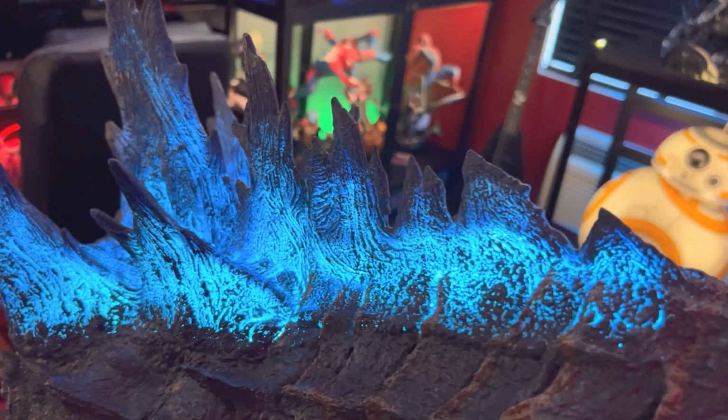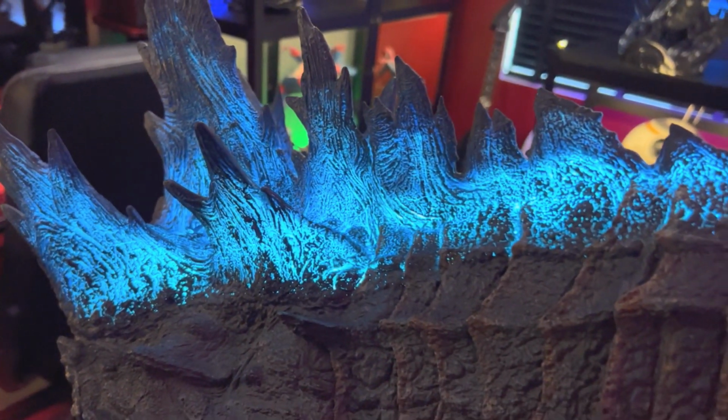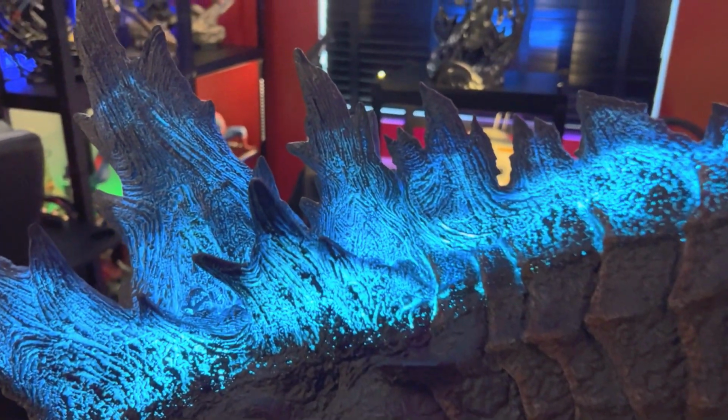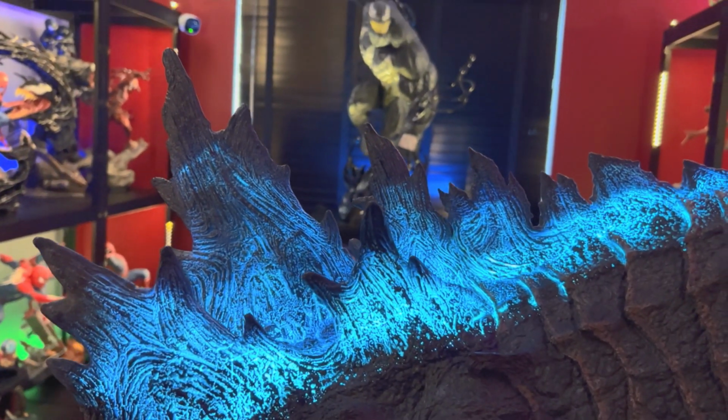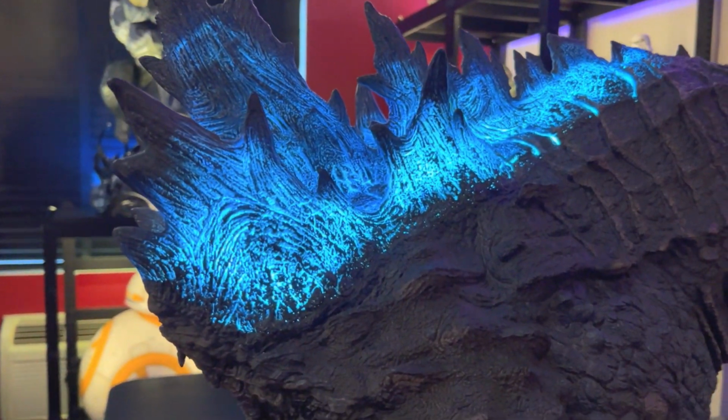But look at that. We looked just a minute ago at the fact that it didn't look transparent. But look at the way the blue shines through this. It looks absolutely fantastic. I'm so impressed with this light up feature. I think it looks absolutely fantastic.